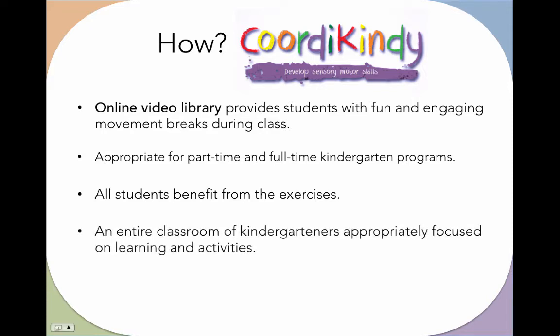As a teacher, you've likely paused what you're doing to get your students up and moving so they can better focus. Though you're acting with the best of intentions, at times, this plan backfires and chaos ensues. Rather than refocusing, students become wound up and attention actually decreases. With CoordiKindy, movement breaks will become fast and effective. They'll encourage calmness and focused attention that ultimately leads to more appropriate play and learning opportunities.